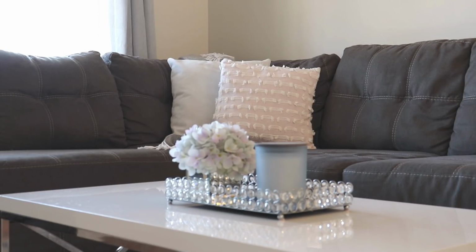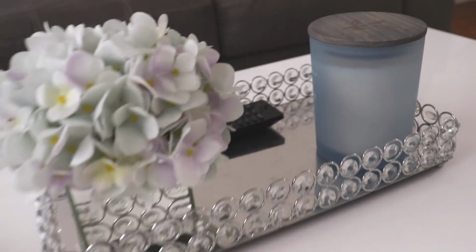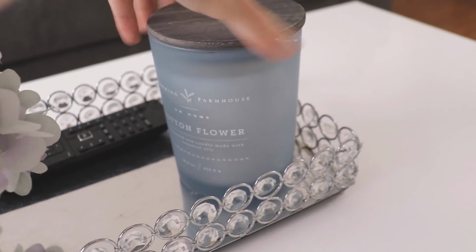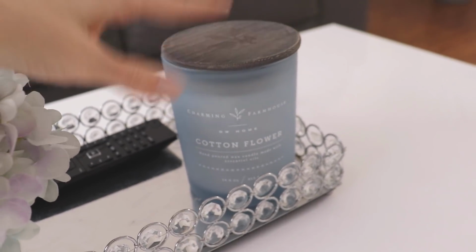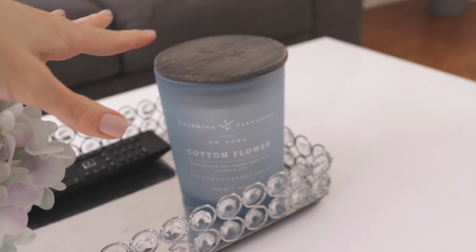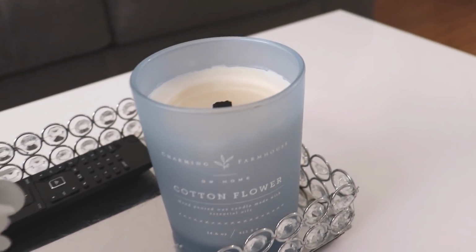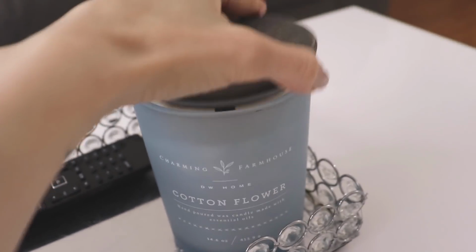So I did move this down into the living room, and now it just holds a little vase of hydrangeas, as well as the TV remote, and also this candle from HomeSense, which smells like cotton flower. So it literally makes my whole house smell like I've just done laundry. It is really nice and luxurious, and it's also a wood wick candle. So it crackles as it burns, which I really, really like as well.